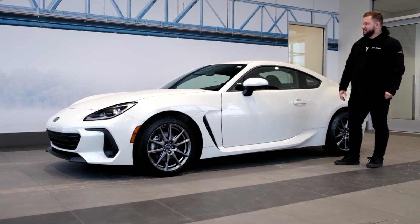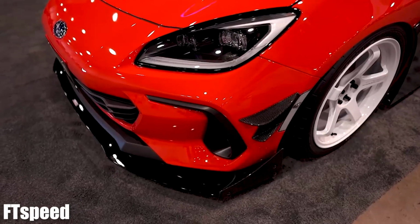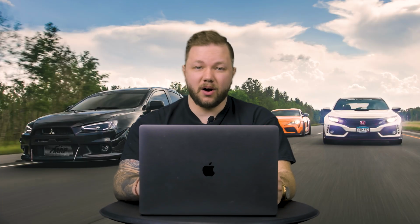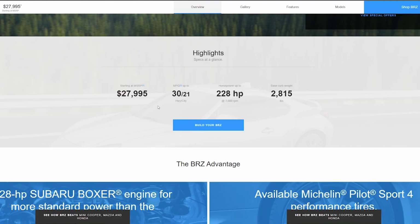For us, I know we've talked about it in previous videos, but for our build, I'm super stoked to get our HKS Aero Kit on the car. Just those extra little added bits are gonna make this thing look phenomenal. Additionally, the price point for this car is really great. It puts it down into a price range that makes it very attainable for even newer automotive enthusiasts.